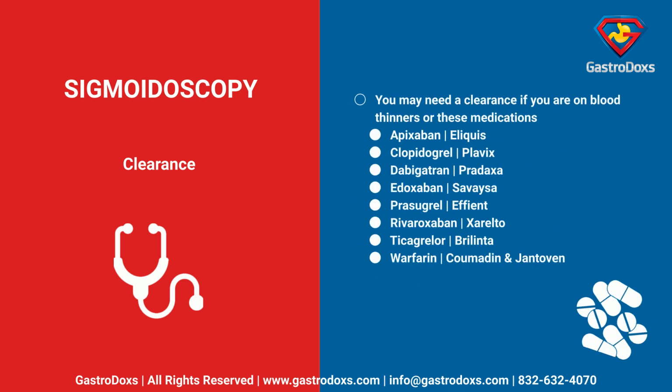You may need a clearance if you are on blood thinners or these medications: Apixaban, Eliquis. Clopidogrel, Plavix. Dabigatran, Pradaxa. Edoxaban, Savaysa. Prasugrel, Effient. Rivaroxaban, Xarelto. Ticagrelor, Brilinta. Warfarin, Coumadin and Jantoven.